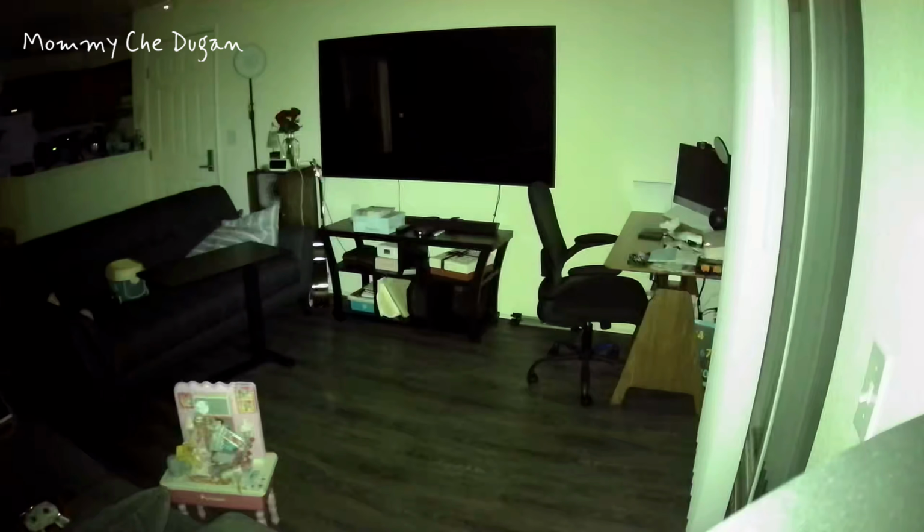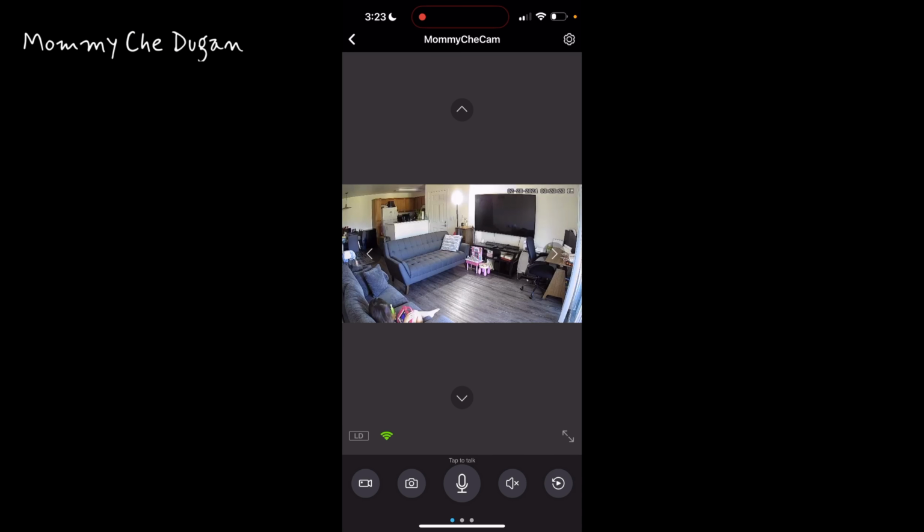Once motion is detected, the camera will shoot the movement and send an instant notification to your phone via app, and it has a built-in microphone and speaker that supports two-way audio.